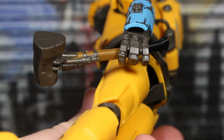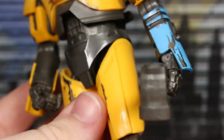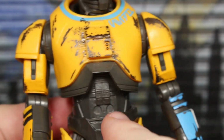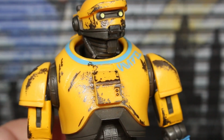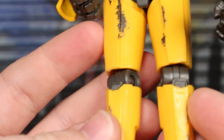Doesn't come with that much. It didn't really need to, though. I don't have the blaster here, but the hammer is really sick. I don't remember what all should be metallic, but I feel like there should be a little bit better paint in some of these gray areas, also around the neck. But everything else, man, this is just such a nice looking figure.